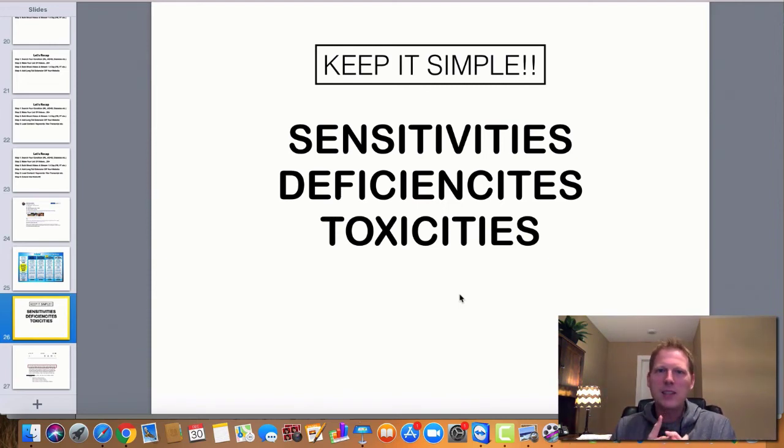We have a weight loss epidemic, 71% of the country. We have a diabetes epidemic, 30 million Americans that are diabetic, with 70 million that are pre-diabetic, which means they don't get anything fixed. Within 5 years, they're going to have full-blown diabetes. We have an autoimmune epidemic, 50 million Americans with autoimmune. It's 1 in every 6 people.